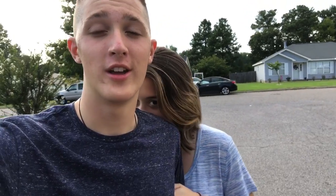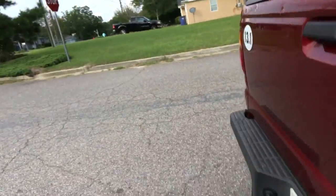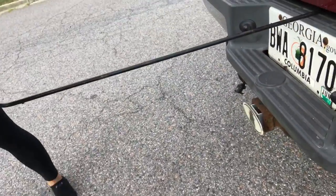All right, it's a lot later now, and I decided to give it another try. I had no idea how to take off the tire, but I figured it out. You just gotta shove this big old long pole in there. I just totally showed the license plate. I don't give a frig.